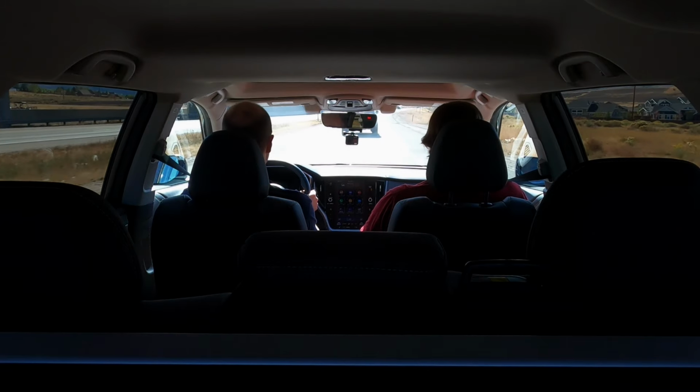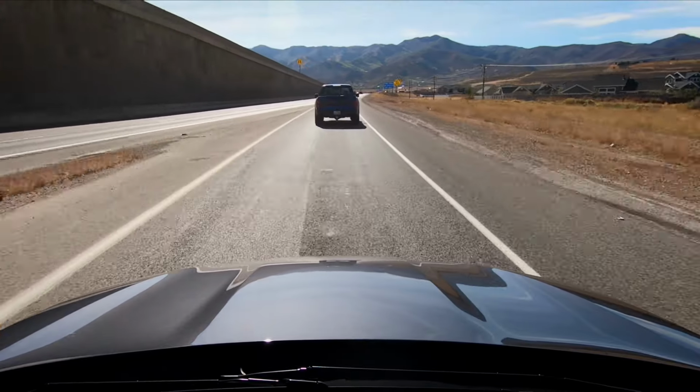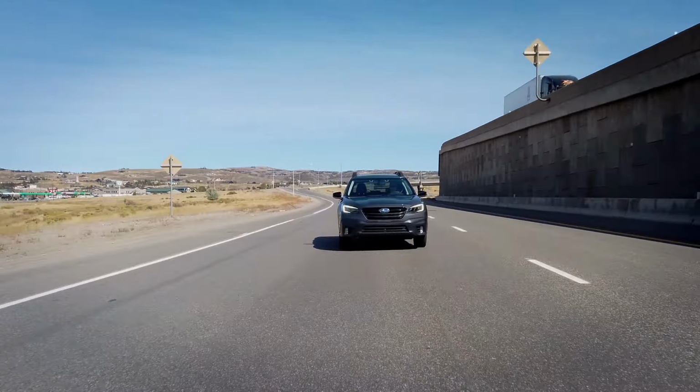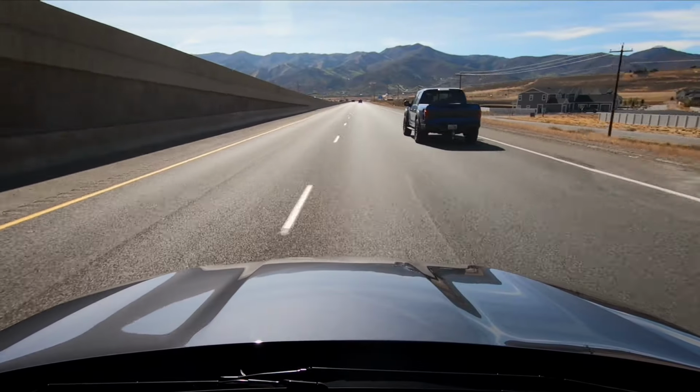Yeah. Come on. We're gunning a Ford Raptor. Come on, baby. That thinks he's fast. I mean, he's got a turbo too. Well, maybe, and the V8. He can't outrun the 2020 Subaru Outback. That's a problem. Come on, baby.